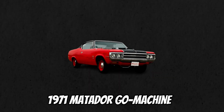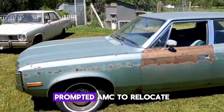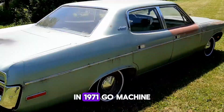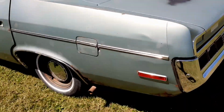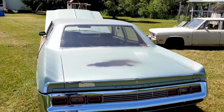Starting off at number 10, we have the 1971 Matador Go-Machine. Falling sales of the 1970 Rebel Machine prompted AMC to relocate the Machine options package to the Matador in 1971. Go-Machine was available as a bundle for the Matador Coupe, but by selecting individual extras, one could have a Go-Machine Matador wagon or sedan instead.